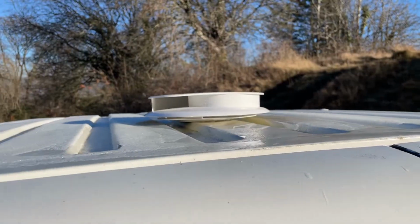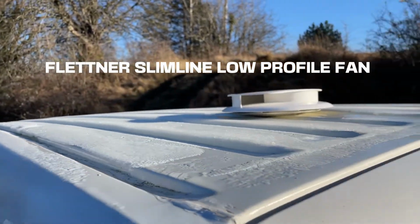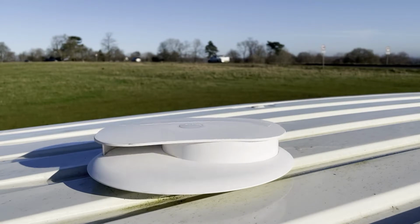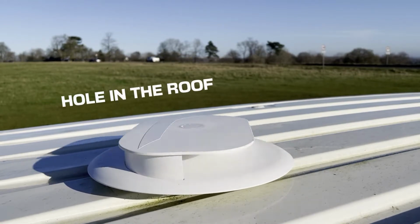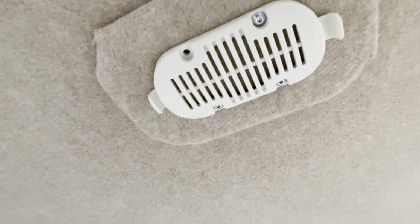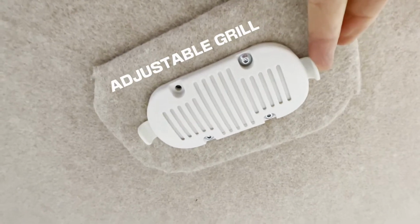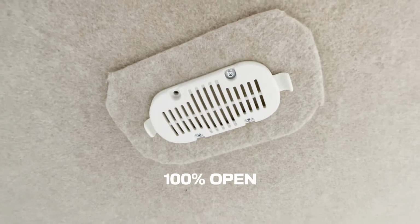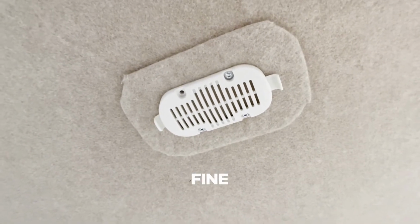Ceiling ventilation is via a Flettner slimline low-profile fan with an adapter to pass through the insulation. It's basically a hole in the roof which is then covered by a wind-driven fan. There is an adjustable grille and it doesn't leak when it rains. I leave the grille 100% open and it feels totally fine.